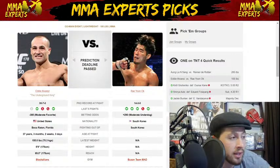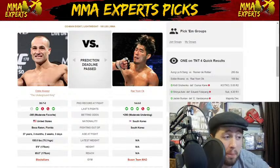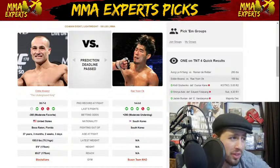Oh, spinning back fist by Eddie Alvarez and a big knee up the center by Ook. This has turned out to be an excellent fight. Left hook by Eddie Alvarez. Alvarez needs a huge moment. There's 10 seconds. He needs to unload. He needs to throw everything. This is his career here. He's moving forward on Ook. Left hook. Misses for both.